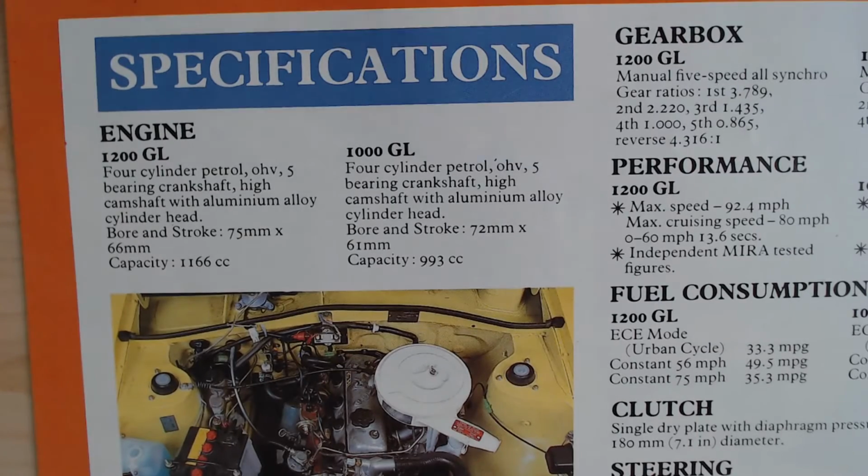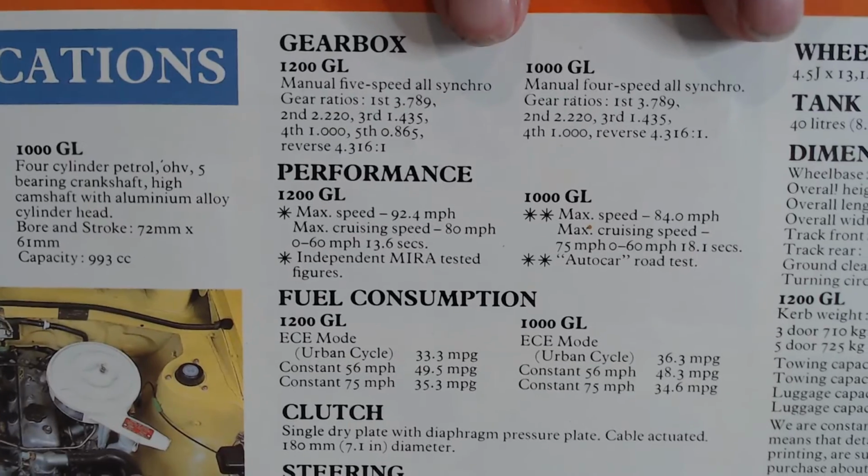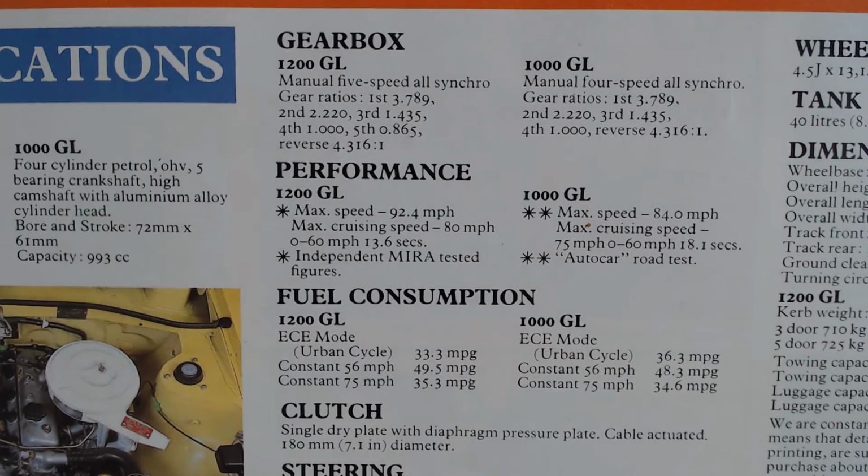So here we can see the two models in this particular brochure, the 1200 GL and the 1000 GL. The 1200 GL had a 1166cc engine, 4-cylinder petrol, and the 1000 GL, again a 4-cylinder petrol, 993cc. The gearbox was, like I say, on the 1200 GL, a manual 5-speed all synchro unit. Very, very nice for the time. The 1000 had an all synchro 4-speed.